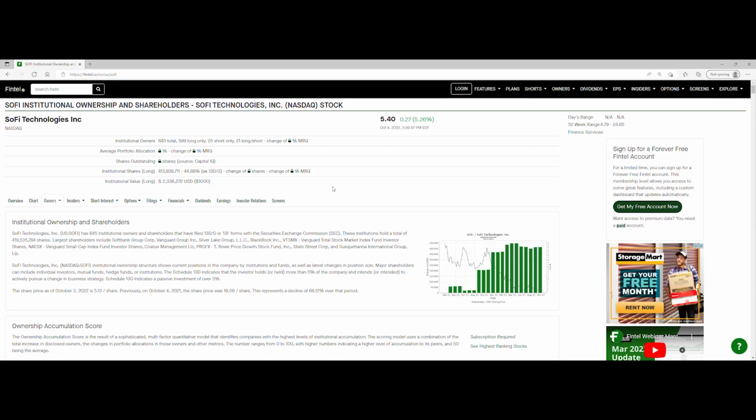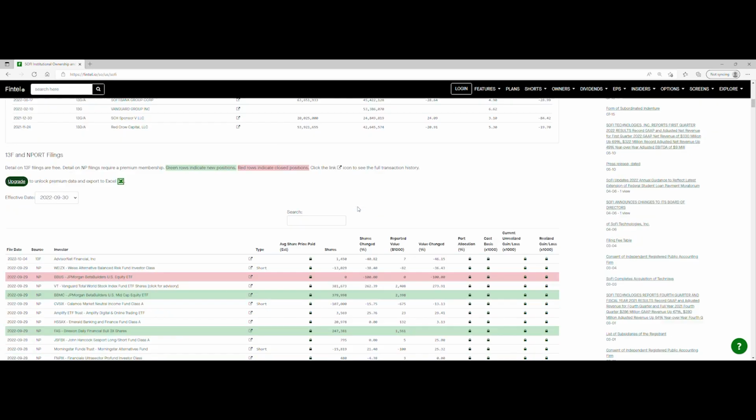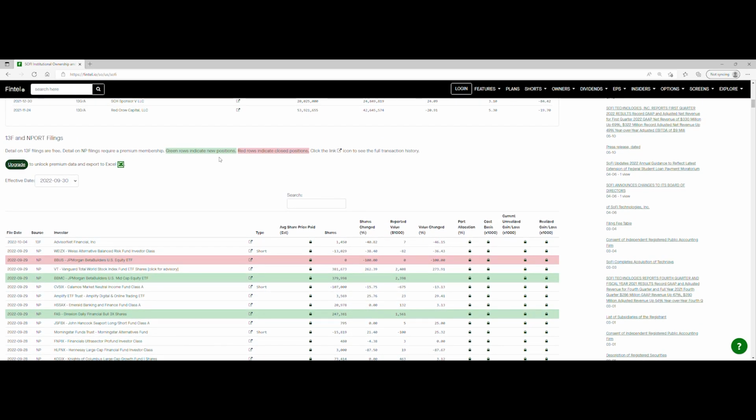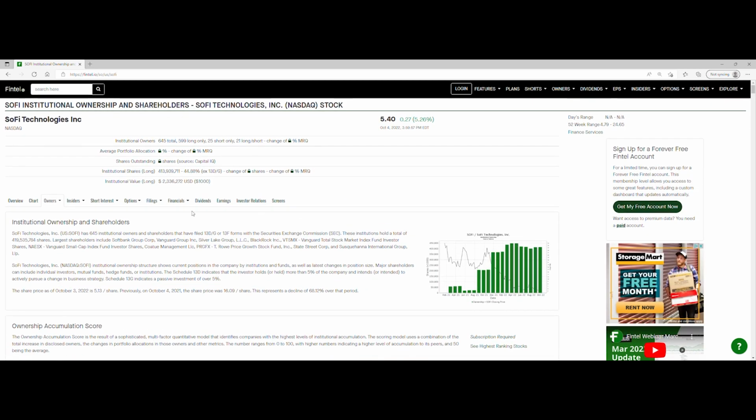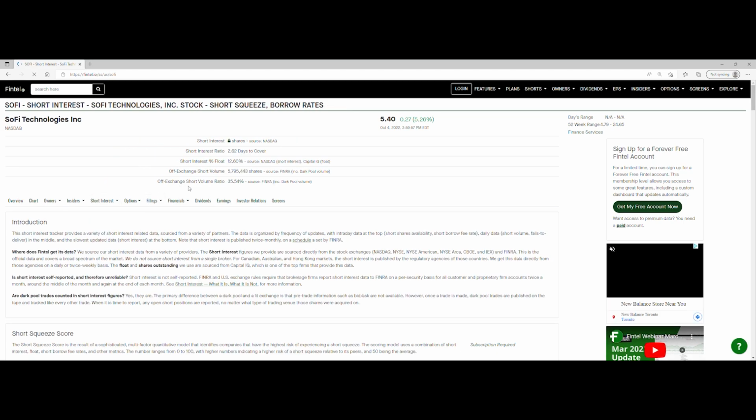So we're going to take a look at the recent institutional ownership and short interest information for SOFI. Scrolling down on the page, green rows indicate new positions while red rows indicate closed positions. When we take a look at the recent filings for October the 4th, we don't have any, but we have some changes here from AdvisorNet Financial Inc. that has 1,450 shares, and it looks like they have a value change of their position of negative 46.15%.